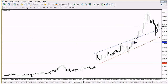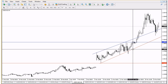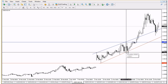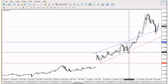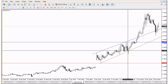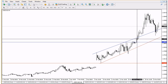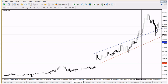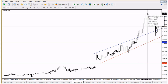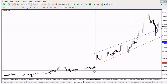For the USD CAD, I was mostly looking at a break below the support of this channel and a retest for the bears to step in, but the market also had other plans as it kept trading within the channel, broke above the resistance of the channel, retested it for the bulls to take over, but then the bears stepped in on Friday.